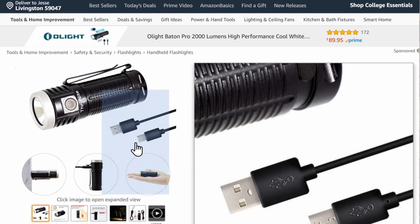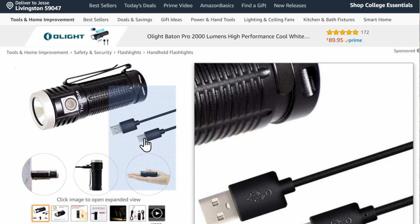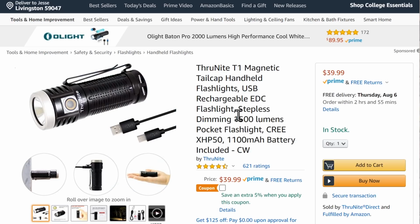But a micro USB charger, we've got those all over the place. I do wish they would update to USB-C, but I still have these in my truck. I have them around the house. They're easy to pick up at any gas station you stop at. So if you ever lose one, it's an easy pickup to find.